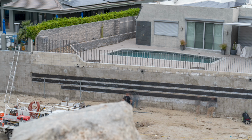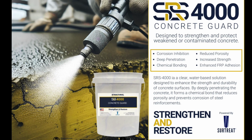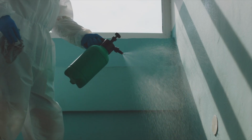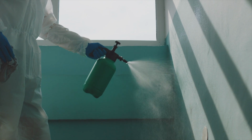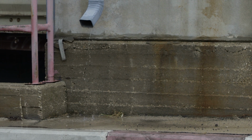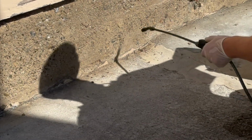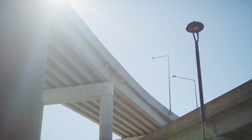Structural Reinforcement Solutions introduces a new era of concrete repair. Our SRS-4000 Concrete Guard penetrates deep into the concrete, increasing its strength and reducing porosity without the need for invasive procedures. It's a clear, water-based solution that works from within, reinforcing the structure at its core.